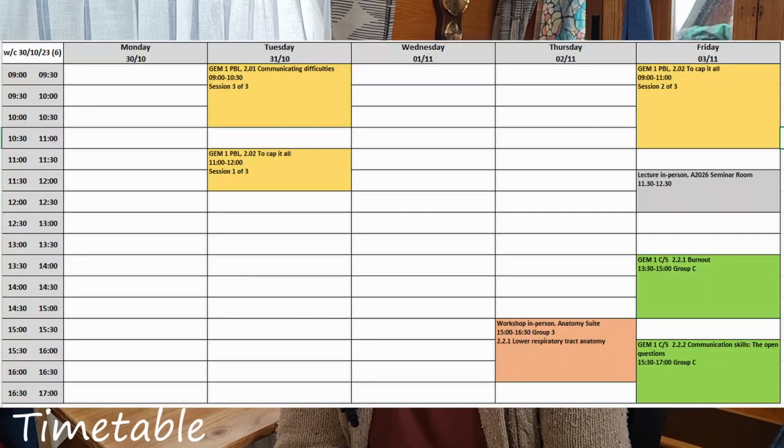So it's quite hard to be like, oh, I don't know anything you're talking about. And it's just because you haven't gone through the lecture yet, because it's very much in your own time. It's when you decide to do it. So I'll put the timetable up for GEM currently. This is how it looks.